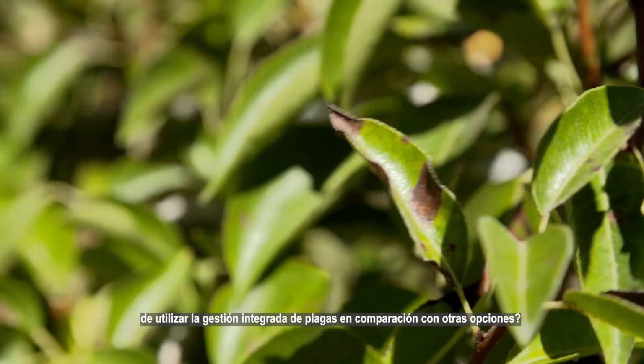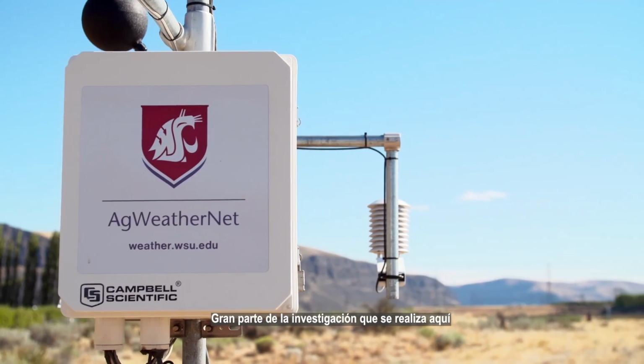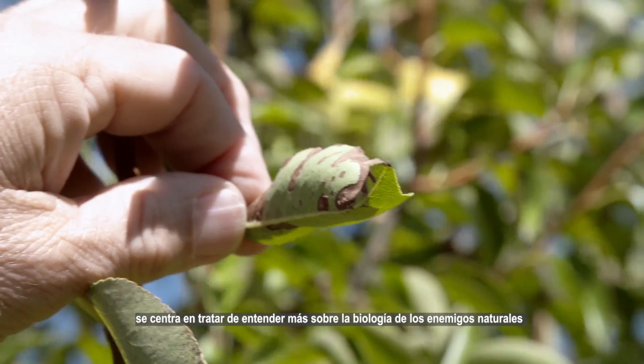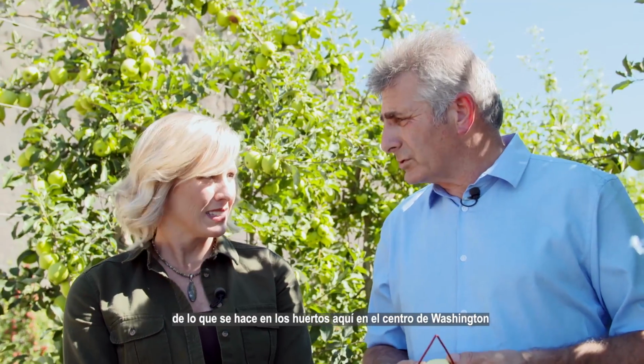There we go. Wow. What are some of the benefits of using integrated pest management compared to other options? Well, obviously one of the distinct advantages is that you don't end up in a cycle of resistance. A lot of the research that's being done here at Washington State University is focused on trying to understand more about the biology of the natural enemies that do exist. To incorporate those kinds of generalist predators into a program means that that's essentially a cost-free approach to pest management. And we're seeing more and more of that being done in orchards here in Central Washington.